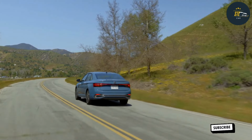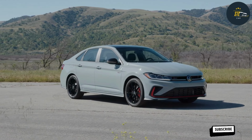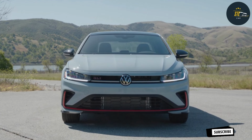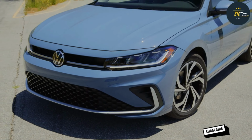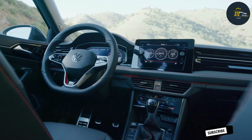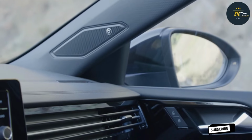Aside from these design changes, there aren't many significant updates to the Jetta for 2025. The standard model loses the manual gearbox option, though the GLI keeps it. All trims now feature an 8-inch touchscreen, but the engines remain the same. A 158 horsepower 1.5-liter turbocharged 4-cylinder for the standard model, and a 228 horsepower 2-liter turbocharged 4-cylinder for the GLI. Technologically, this facelift seems unnecessary, yet Volkswagen proceeded with it.